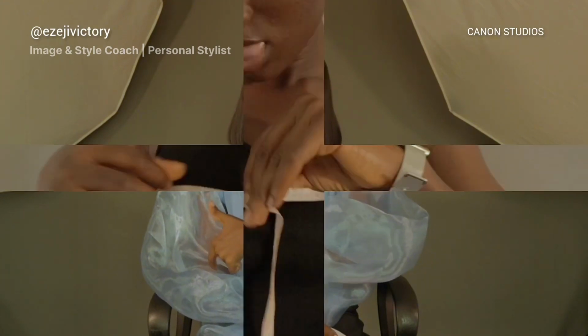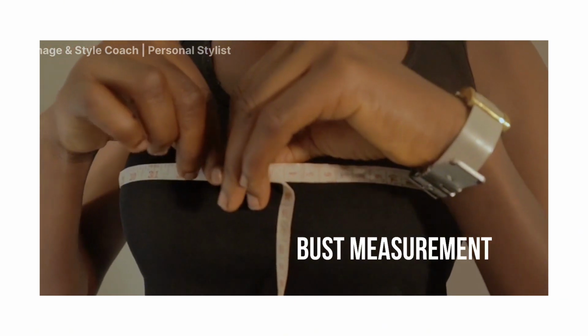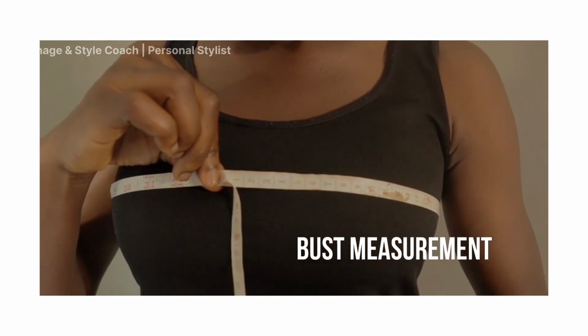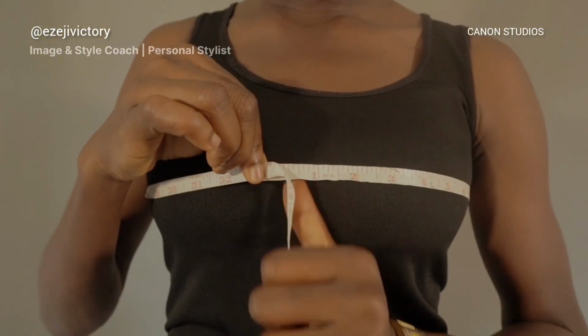The second part of your body that you need to note, that will help you to determine your body shape, is your bust. When you're taking your bust measurement, you're going to be wrapping the tape around the largest area of your bust, which is usually the nipple. When you're placing your tape, make sure that the tape is not too tight. To make sure that the tape is not too tight, dip your thumb in between the tape.